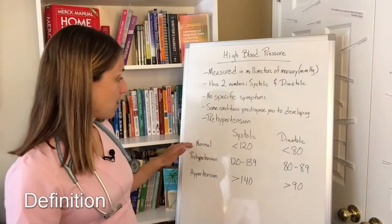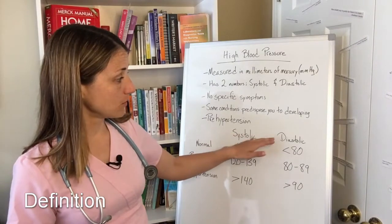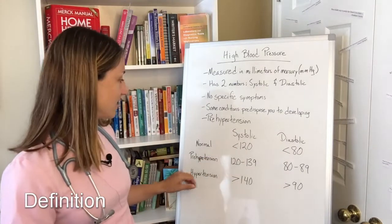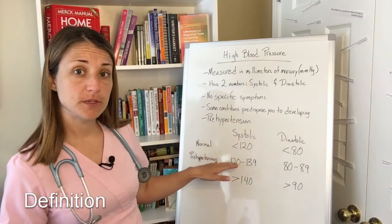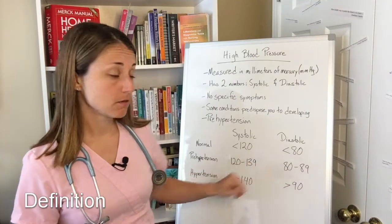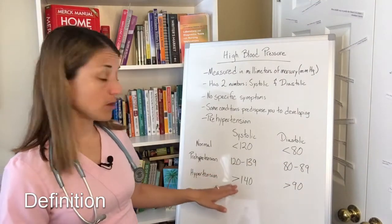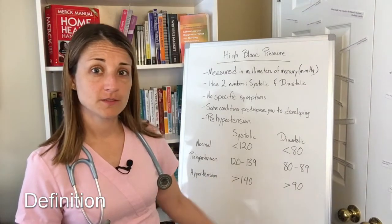Well, a normal systolic blood pressure is under 120, and a normal diastolic blood pressure is under 80. If someone has prehypertension, their systolic will be between 120 and 139, and their diastolic will be between 80 and 89. For someone who has hypertension, their systolic will be over 140, and their diastolic will be over 90.